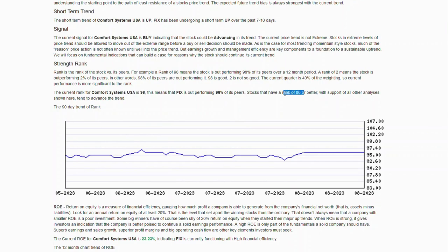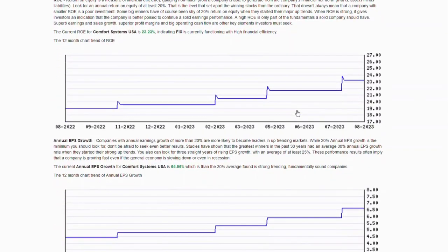Anything less than that is just not keeping up with the market, not keeping up with its peers for whatever reason, and we can find something better. So rank is important to see: is it currently working? Is it currently moving higher in the trend? And it has been. Also, the return on equity, the ROE number, is at 23%.